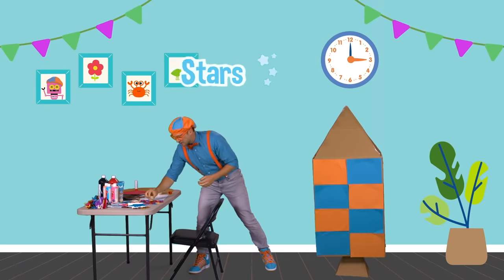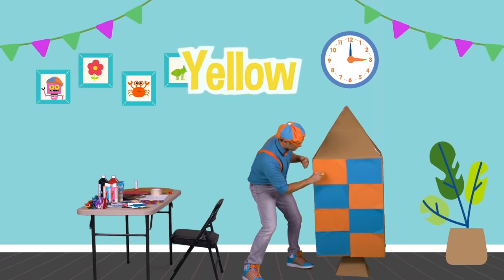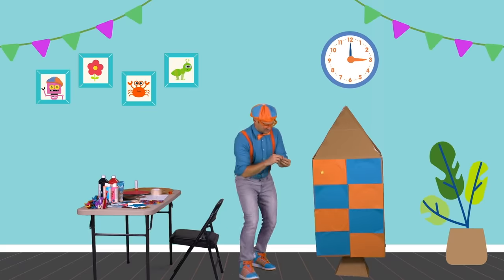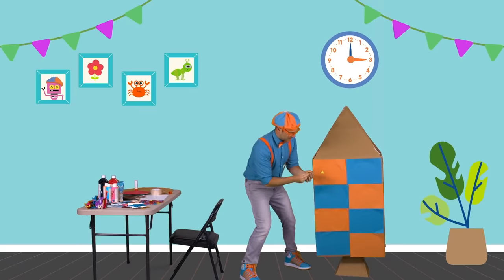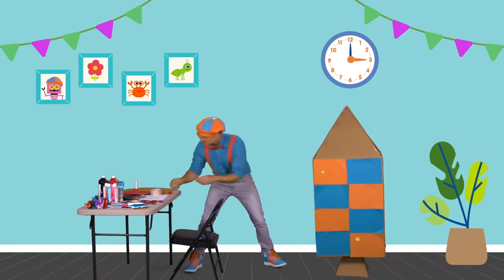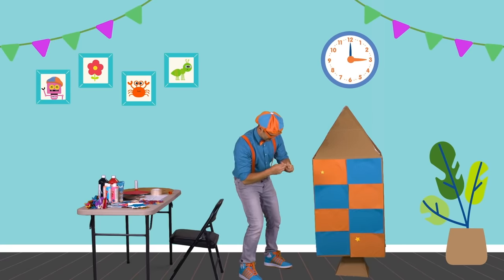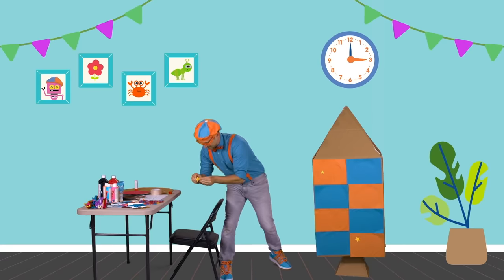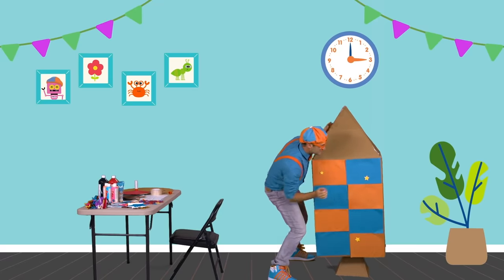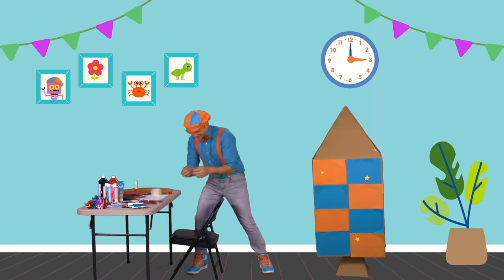We had stars. Yeah, remember? We had yellow stars. Yellow star. Another yellow star. Wow. They're so bright and they twinkle just like the real thing.